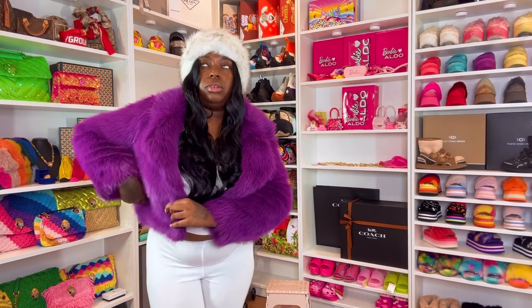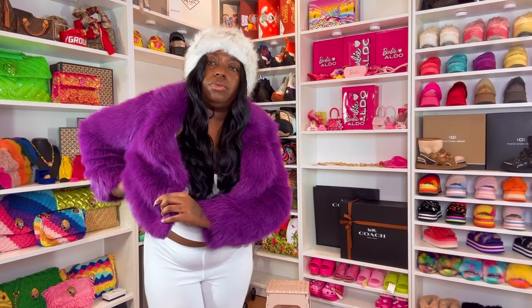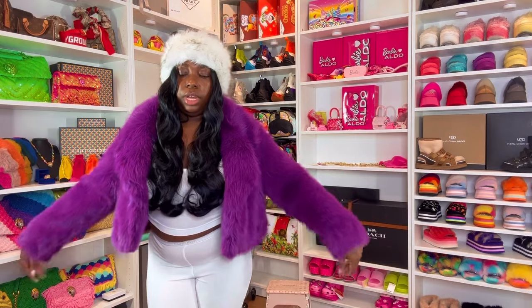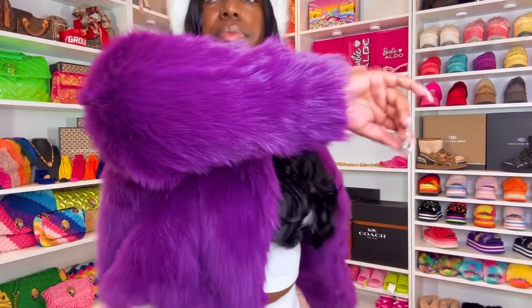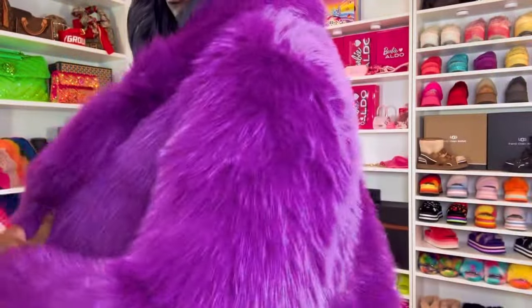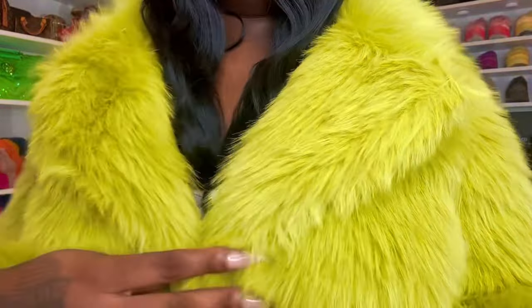This one still, does it come with pockets? Yes, this one comes with pockets as well on both sides. And I did get this one in green, aka chartreuse color. This is how the fur looks up close. Oh, and this is the green chartreuse color one.